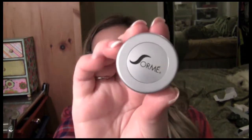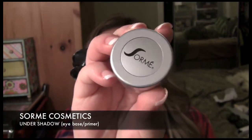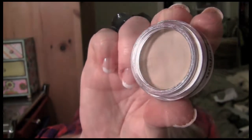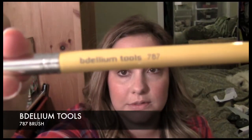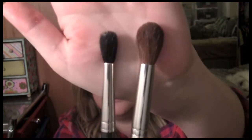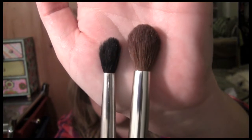Sorme makes this eyeshadow primer called Undershadow. Looks like that. And it's just a plain shade. I'm going to take my Bdellium Tools 787. It's just a big fluffy brush. Here it is compared to the MAC 224, so you can see what I'm talking about. It's just a big fluffy brush, and this is great for concealer, and also great for applying cream products to your eye.